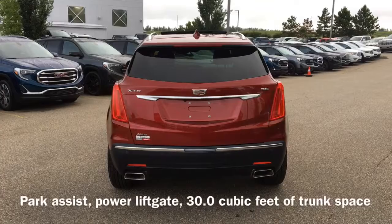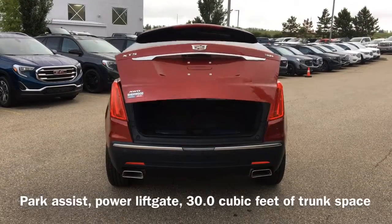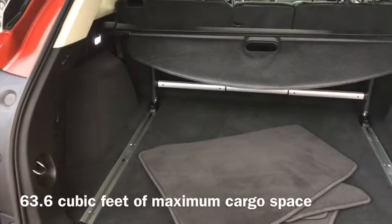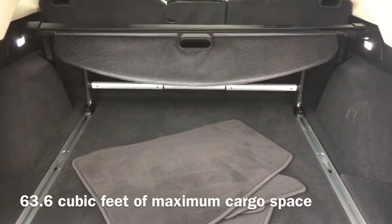Moving to the back of the vehicle, we have our park assist sensors as well as a power liftgate that gives us access to the 30 cubic feet of trunk space, which expands to up to 63.6 cubic feet with the rear seats folded down.